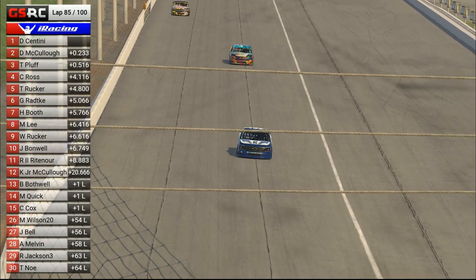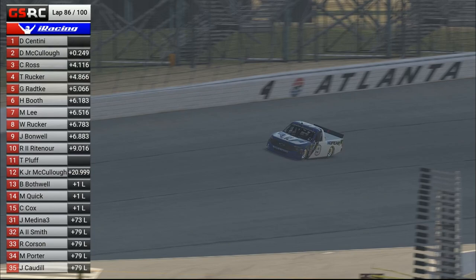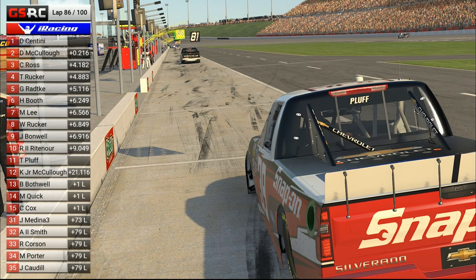Just ahead of Matt Quick. Clint Cox is gaining on them very fast. Tyler Plouffe now pitting. All right, that's one of our top three. That leaves only Santini and McCullough. Plouffe may be looking for the undercut here.